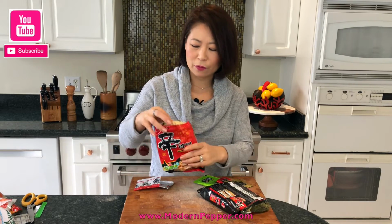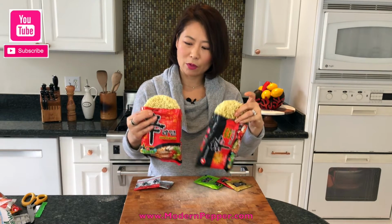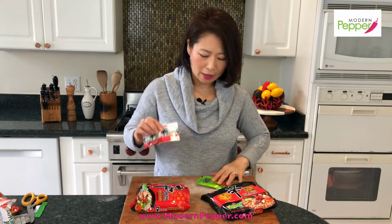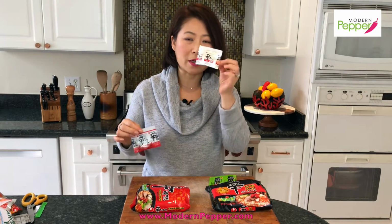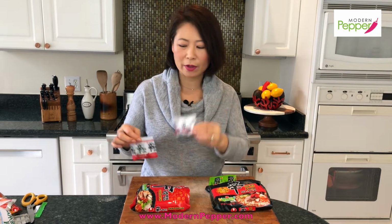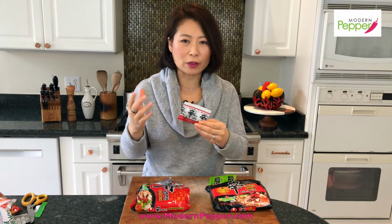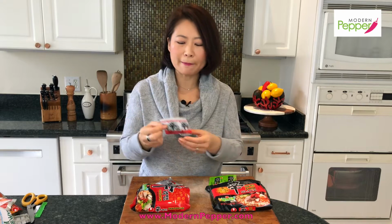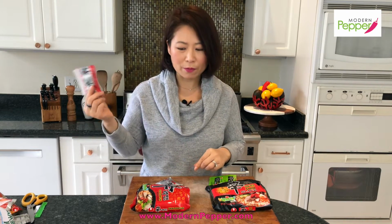The noodles for the regular versus the black are the same, okay? The difference is in the soup packets. Just like the other two that we just went over, it comes with the soup packet powder, and it comes with the dehydrated scallions and a few other vegetables. And these are called kondegi. You could add this if you like, and of course I always don't like to. I don't even bother with it.